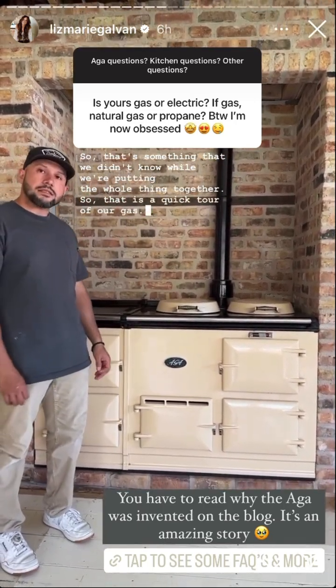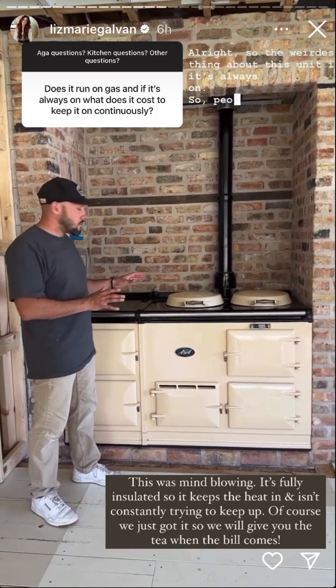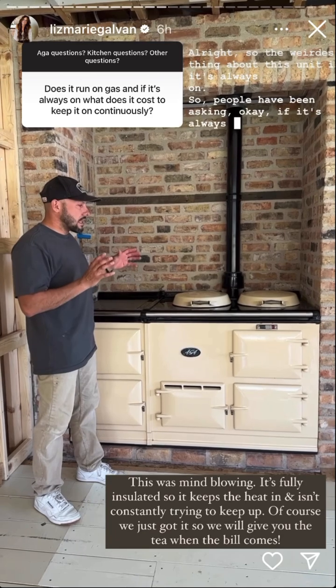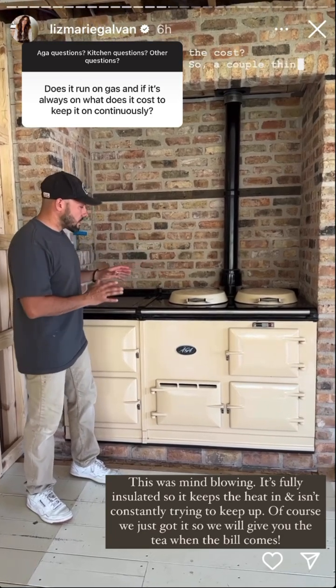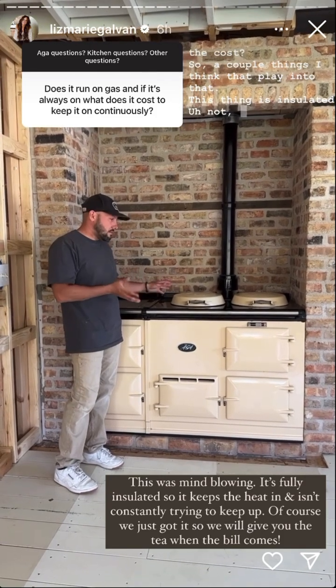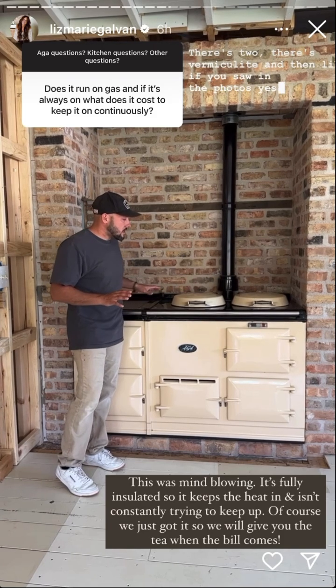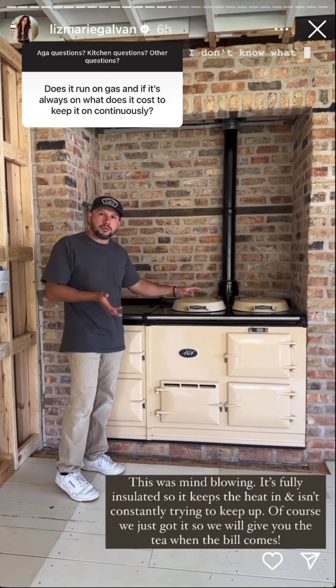The weirdest thing about this unit is it's always on. So people have been asking, okay, if it's always on, what's the cost? A couple things play into that. This thing is insulated, I would say fully. There's vermiculite, and then, if you saw in the photos yesterday, there's like a wool top. I don't know what material that was, but it was insulation.